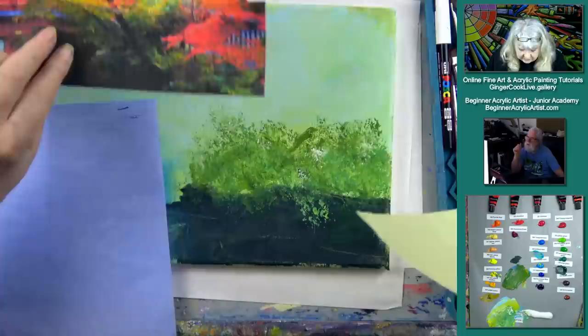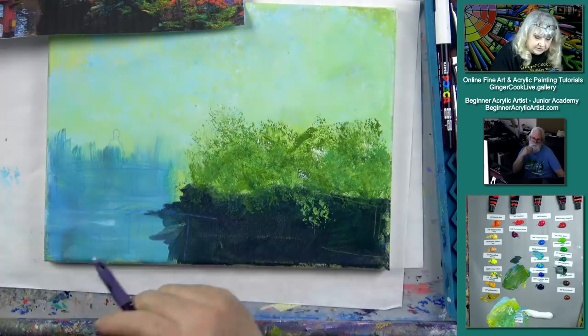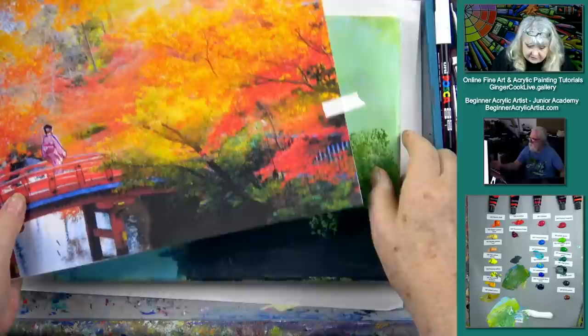All right, so that gives us a little idea where everything goes, right? That's all I wanted this for. I just wanted to see where everything goes so we get it in the right area. So now we'll get down to the business, you guys, and I'll answer questions as I go of painting this.